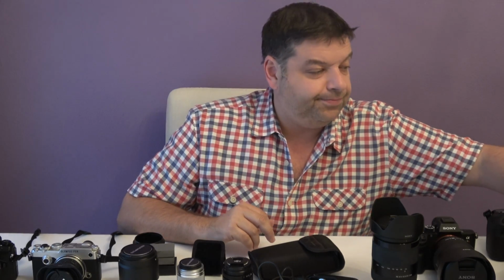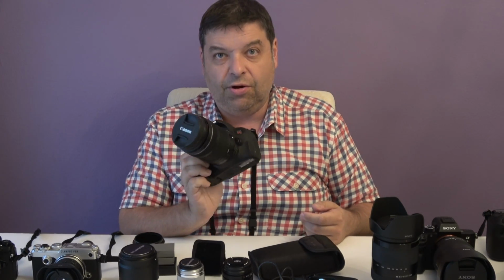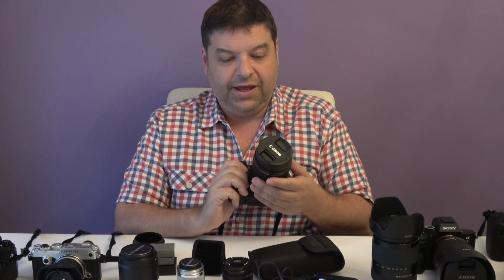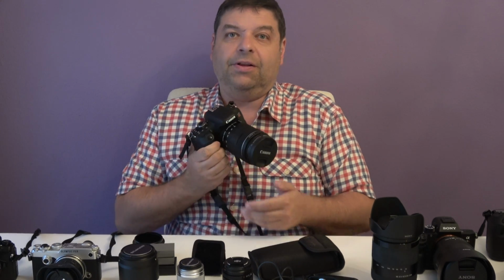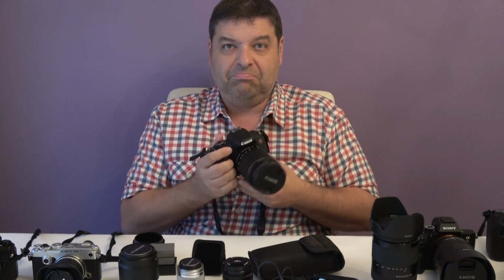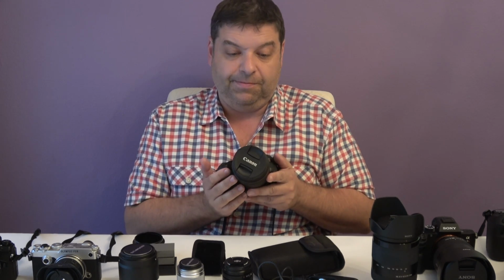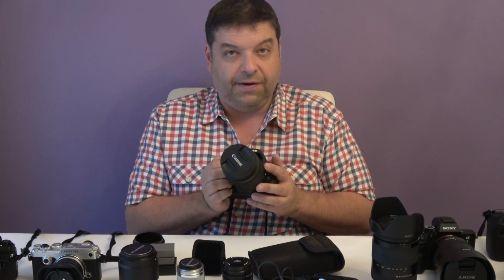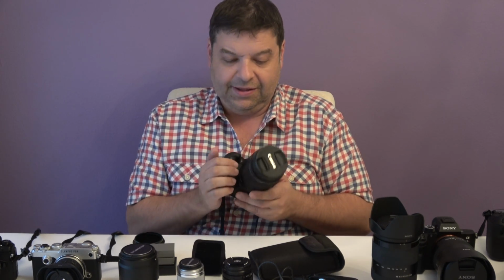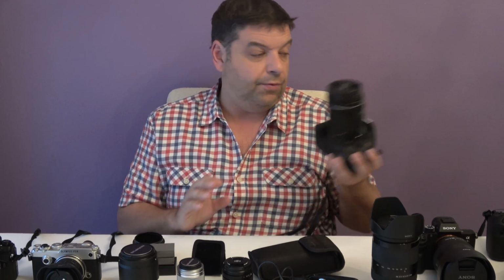Same with a smaller DSLR such as the T7i here. It's a crop DSLR, but with an 18 to 135 lens and other lenses, it's still somewhat larger and bulkier than I would have liked it to be. Smaller than my Canon 5D Mark III, but still not small enough in my book for a vacation where you have to walk a lot.